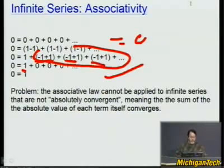Well, I won't quiz you on this one. The associative law cannot be applied to infinite series that are not absolutely convergent. Meaning the sum of the absolute values of each term itself converges. So if you take the absolute value of all these terms, you'll find that it diverges. So that's another little less known rule you have to be careful with.